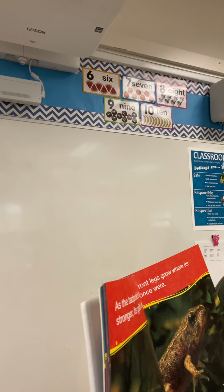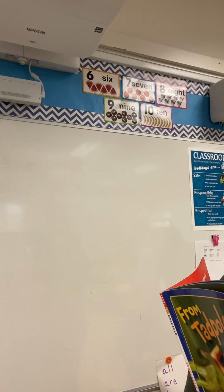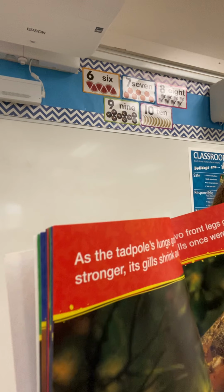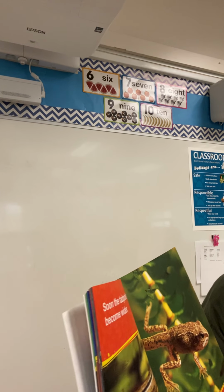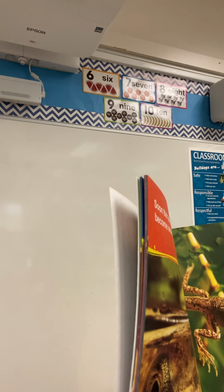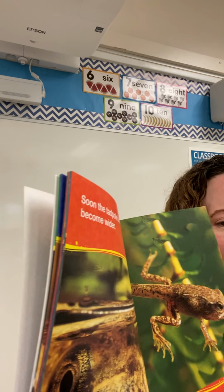As the tadpole's lungs grow stronger, its gills shrink away. Two front legs grow where its gills once were. So now the frog has back legs and front legs, still has a long tail though, not quite a frog yet. Soon the tadpole's mouth has become wider. The tadpole starts to eat small bugs when it is hungry. Look at that, but we still see there's a tail there. Not quite a frog yet, but getting closer.